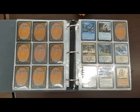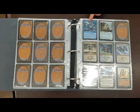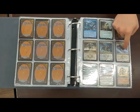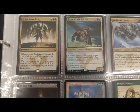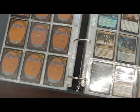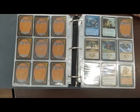Now we have date stamp errors, so these 2 have the date stamp printed on the incorrect side. This is actually a flip card, so the date stamp's supposed to be on the other side. This one's upside down, this one's also upside down. These 3 in the center have all been double struck. Oh, wow. You have 3 of them, too. Well, you've got a triple strike, but it's pretty rare to even have 2. I got really lucky in picking up all those.